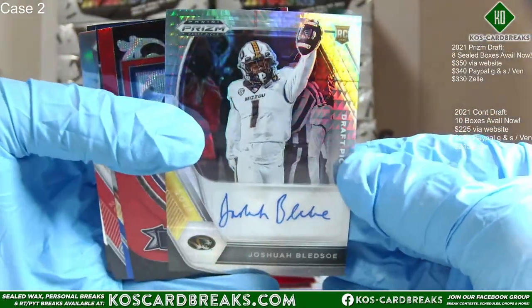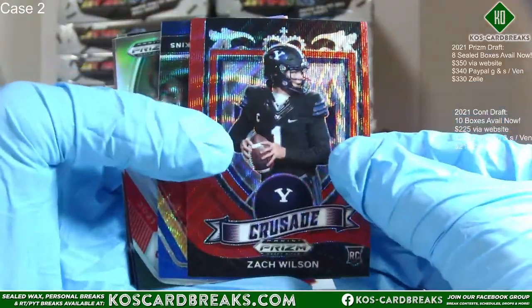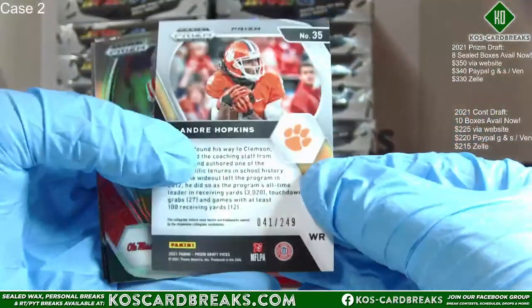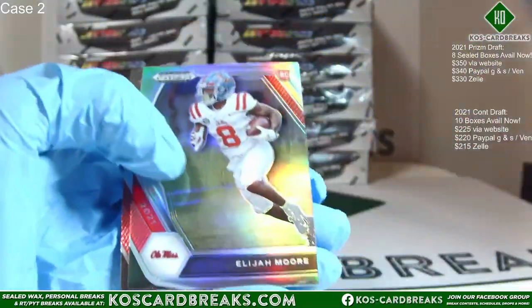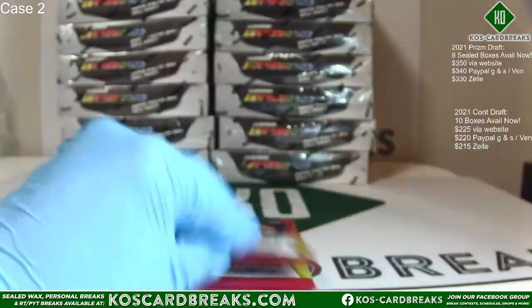Joshua Bledsoe, Hyper Auto. Zach Wilson, Crusade, Red Wave. D-Hop, 41 of 249, Blue Wave Parallel. Elijah Moore, Silver. And Elijah Moore and Mac Jones, Base.